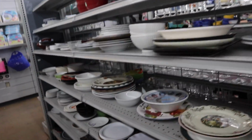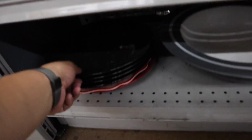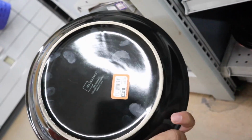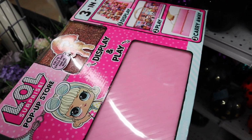But right now, I'm just looking for some more dinnerware, but not really spotting. Oh, they have these black plates. These are kind of cool. There's four of them. I just found one of these LOL dolls. I don't know, I heard about them.